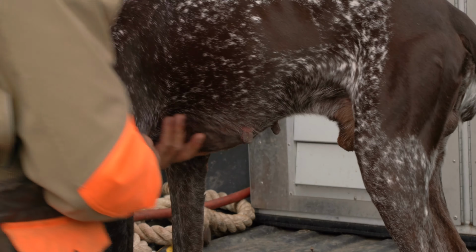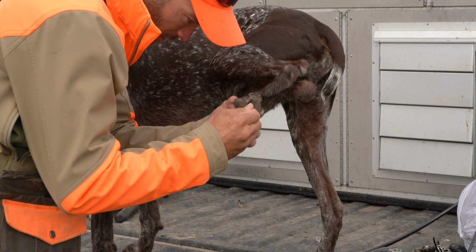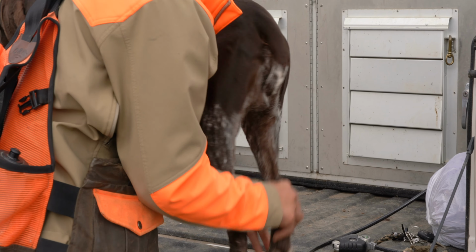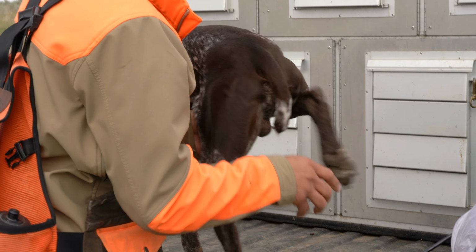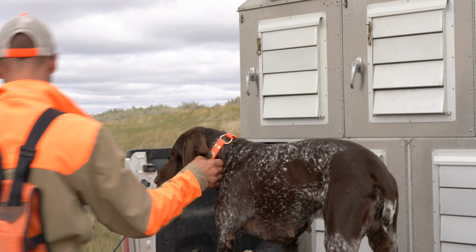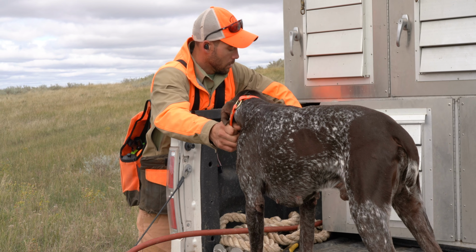He's not quite as raw under his chest as Nick's was, but toes are a little bit raw. It's part of the rockier country here. All in all, he looks good though. Get him put up. Big guy.